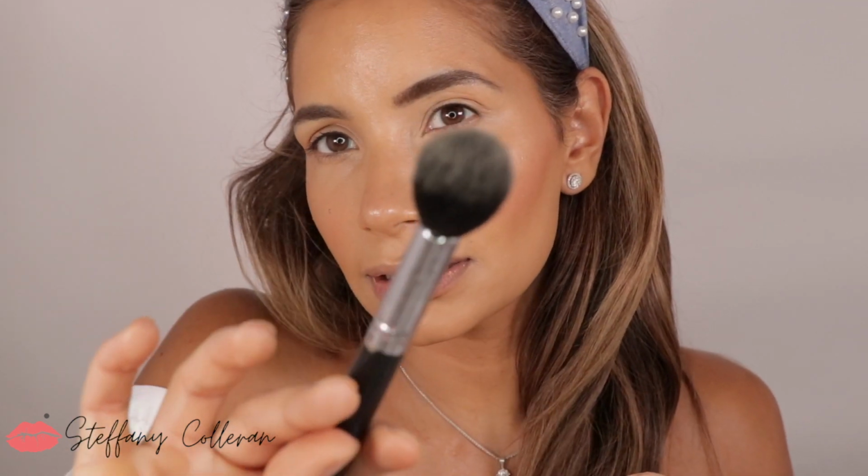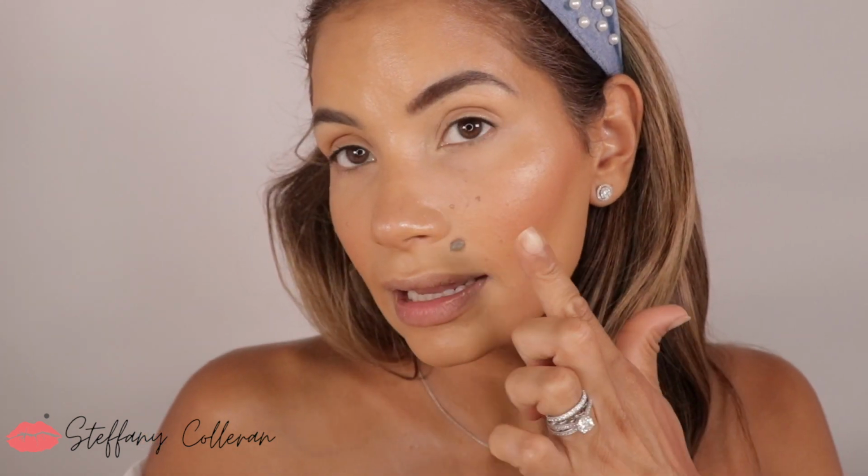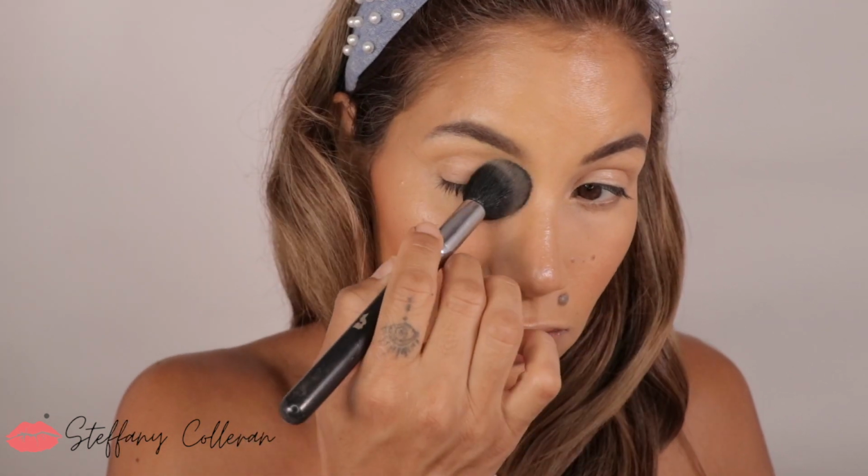This is a Sigma F35 brush, and I'm gonna swirl it, and you can see there's not that much, just under the eyes. I don't want to set too much over here and take away that glowing situation we have. So just right here. Oh my god, you guys, this looks even more beautiful now after setting. I'm loving this complexion so much. I haven't been wearing foundation at all, maybe three times since this whole coronavirus thing. But this feels right. This feels really good.